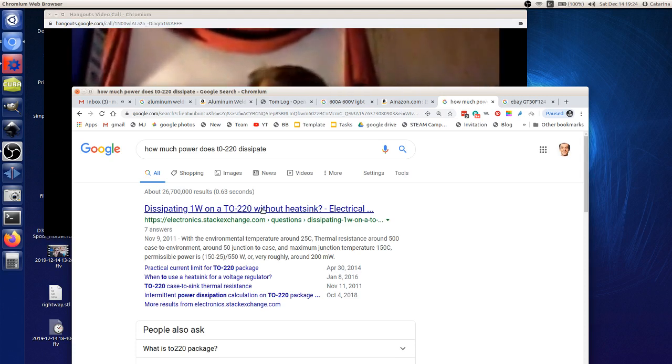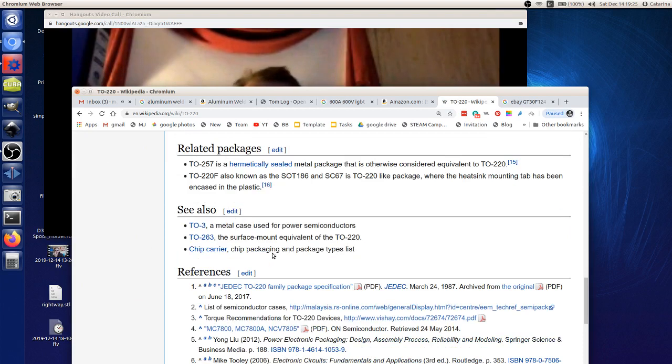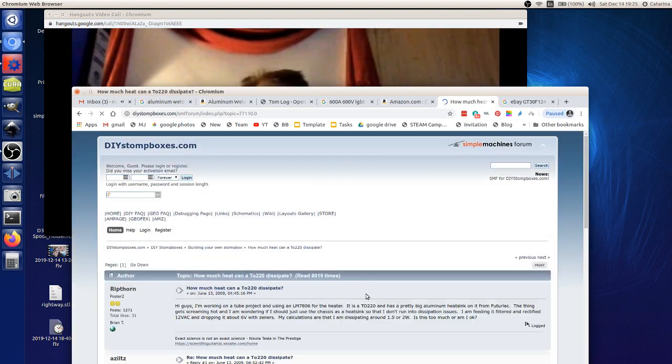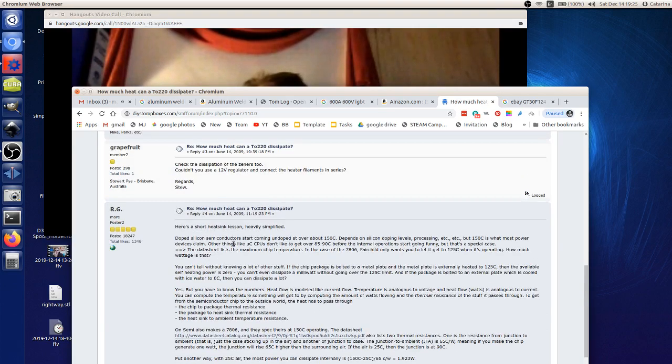How much power does a TO-220 dissipate? Let me see if I can send you the actual thing that I ordered. Oh no, I lost my mouse. This is through eBay, my eBay purchase history. Yeah, TO-220, that's the kind of package it's on. I'm looking at some thread. It says 20 watts max dissipation for that.